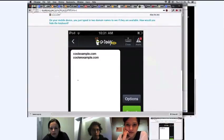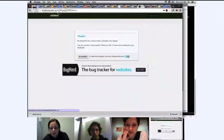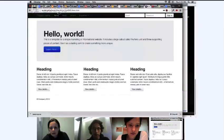How would you hide the keyboard? Oh, it's a very good question. Here, I suppose. So there we go. Even big companies will use this to test, not just their websites, but their mobile apps as well.